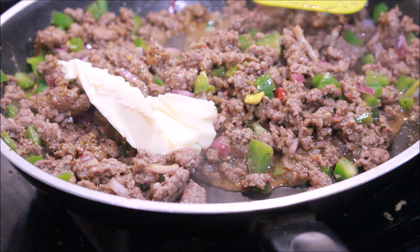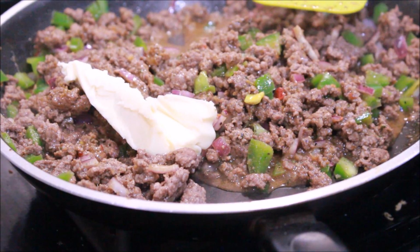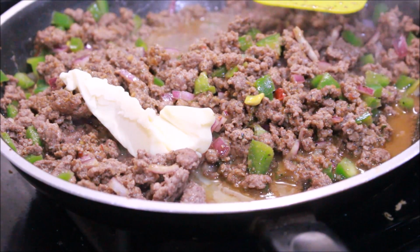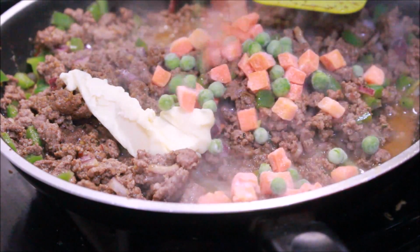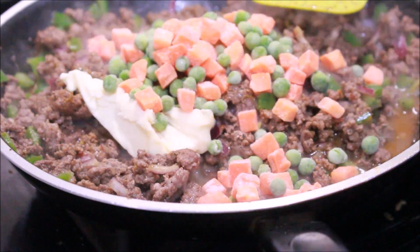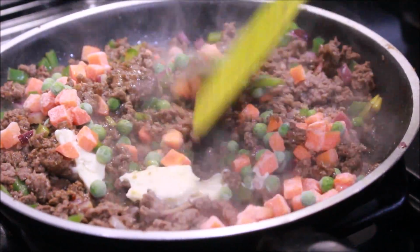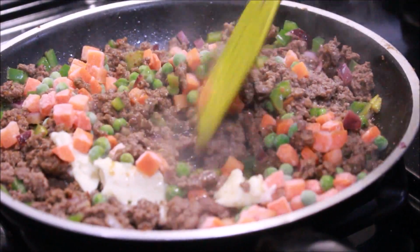I'm adding 1 tablespoon of all natural grass-fed butter. Make sure you use a good quality one. And then I'm going to go in with a half cup of frozen peas and carrots. And I know some of you might say, no, the peas and carrots is not too good. I'm using a half cup only.